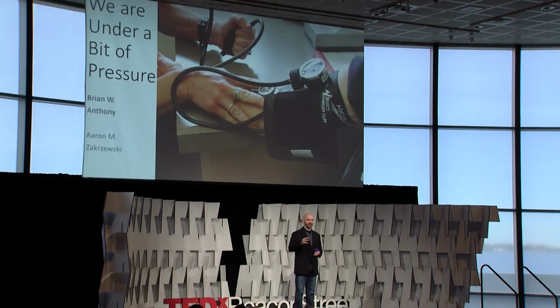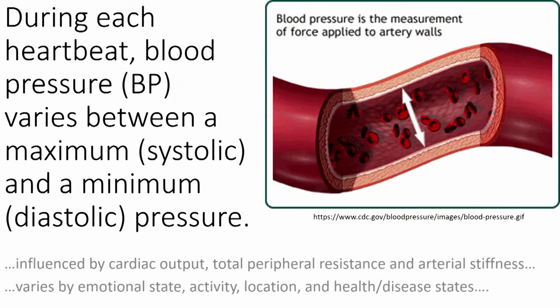So we're all under a little bit of pressure. Some of us more than others. I'm presumably under a little more pressure up here. If you've ever been to the doctor, and I think probably everybody listening has been, your pressure has been measured, you know, what your internal pressure is. And as you can see on the screen, your blood pressure was probably measured with a blood pressure cuff that looks something like this. So where does blood pressure come from?